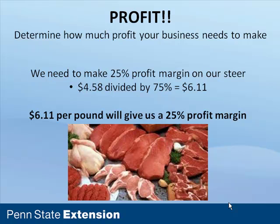Okay, well, that's fine, but we've got a variety of cuts. Like I said, we've got ground beef, so maybe my ground beef has got to be at $6 a pound, but my steaks are going to be, I don't know, $17 Delmonico or something. And I got prices for the roast. How am I going to figure all this in to figure that out?